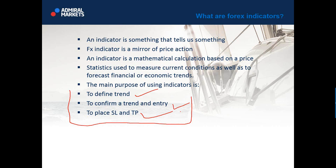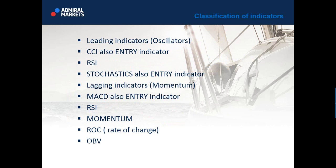So one more thing to remember: the primary use and purpose of using indicators is to define a trend, to confirm a trend and entry, and to place stop loss and target price. Okay. More than a single indicator for each of these things will get your chart clustered and you will be confused. Okay. I hate to see a clustered chart, really.